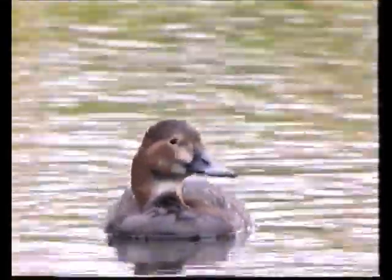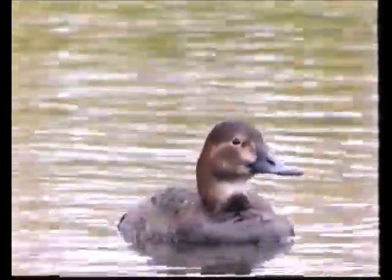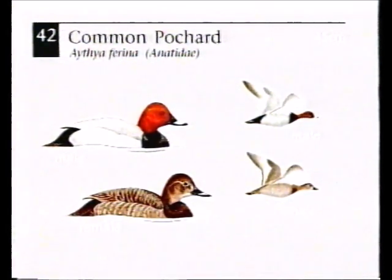However, they can be identified even in silhouette by a distinctive head shape, peaked at the top and bulging at the nape. In flight, both sexes show uniquely grey-brown wings, paler across the flight feathers. Their typical call is a nasal grep, grep, grep.